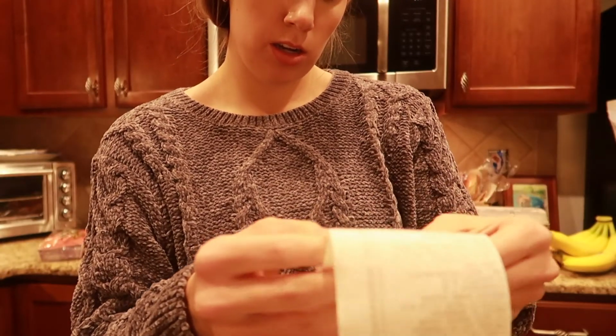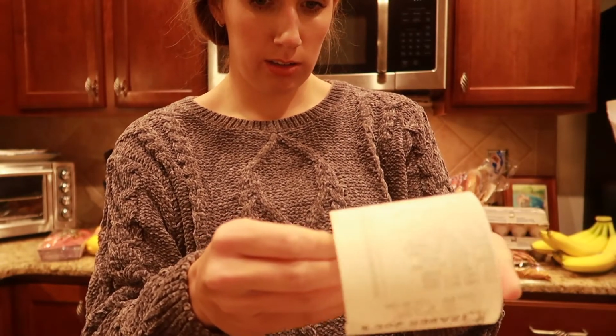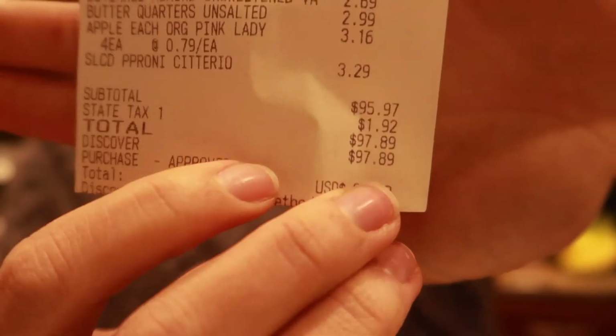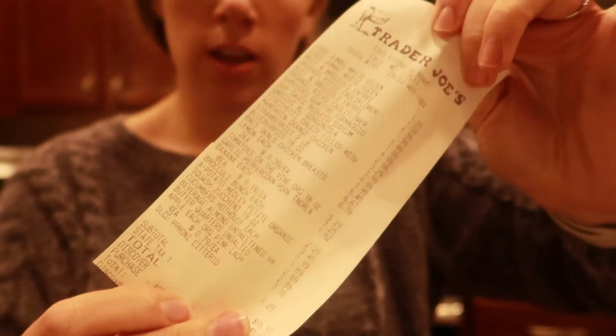All right, I'm going to show, that way no one even gets to the last 4 digits, but here is, oh my goodness. Oh, total $97. This is all that we got.